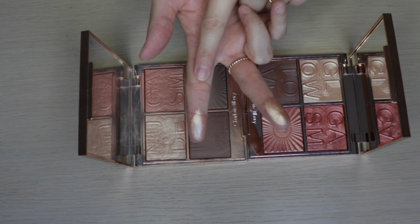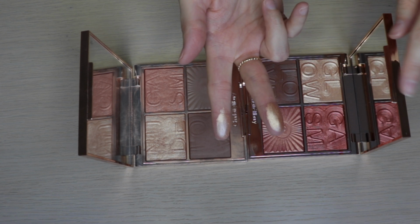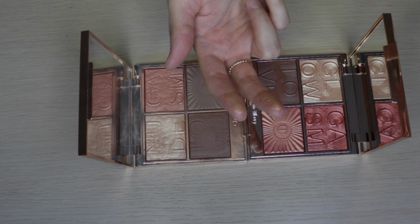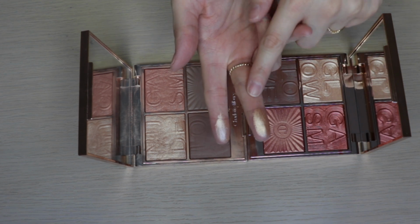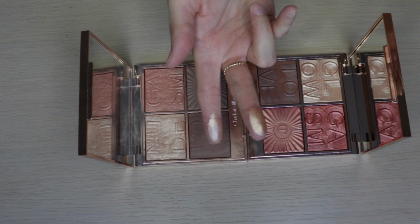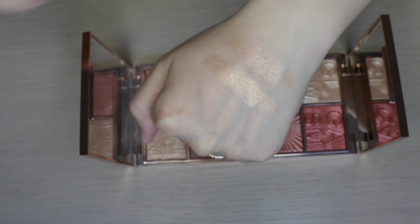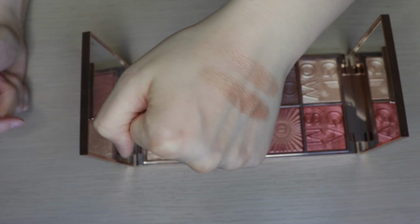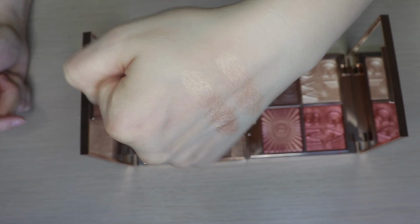So this is the highlighter from the Nudegasm palette, and then this is the highlighter from the Glowgasm palette. And definitely the formula feels the same to me, and it looks the same on my fingers, but definitely the newer palette, the re-released one, the Glowgasm, is much more gold and warm. This first one is the Nudegasm, and this one's the Glowgasm. You can see that the Glowgasm one is a little bit darker.